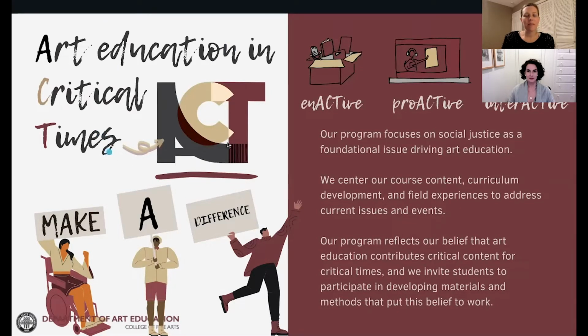This leads us to speak about a newer project. We've been fortunate to work under the umbrella of Art for Life in this program for many years. And we've recently framed this Art for Life as participating and acting and doing art education in critical times, or ACT. So currently all our art education programs are focused on social justice. And we see social justice as really a foundational issue that drives the field of art education.